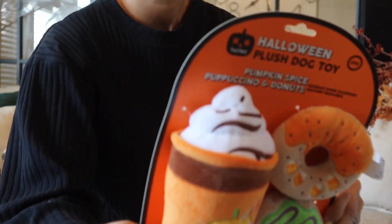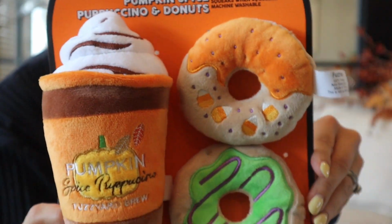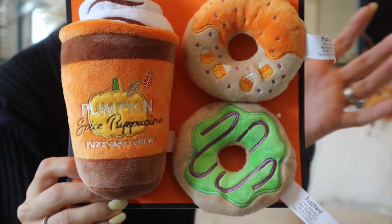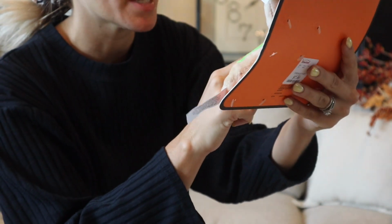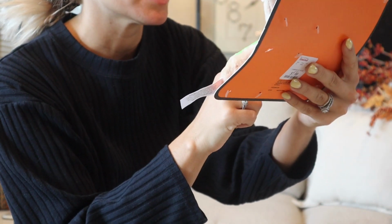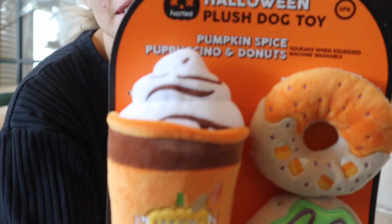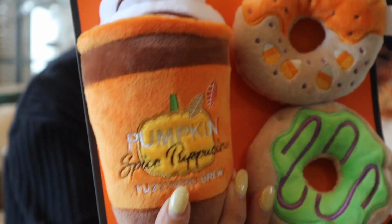And then I thought this was so cute. It is cute little fall donuts, and then it says pumpkin spice ruffuccino, I think is what it said. Yeah, pumpkin spice ruffuccino fuzzy yard brew. So I grabbed that for them to play with during the fall season.